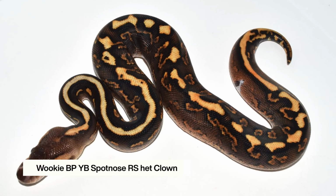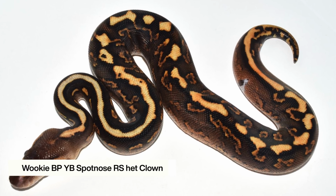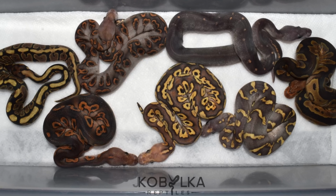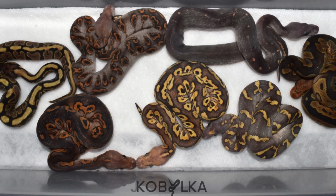So the Kraken project started back in 2020 when we hatched this incredible clutch from a Wookie, black pastel, yellow belly, spot nose, red stripe, het clown male to a Mojave GHI female. There were obviously tons of mutations in that pairing, and a lot of them had never been combined before. When the babies hatched, we were absolutely awestruck by what came out of the eggs. The effect of those interactions between those mutations was so extreme and so different from anything we'd ever seen before that we just could not wait to share it with you guys.